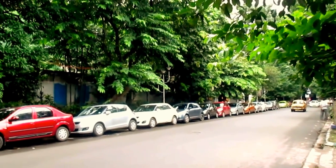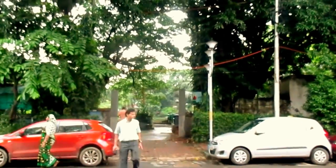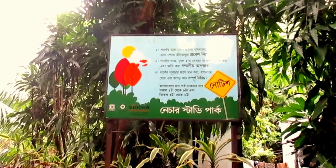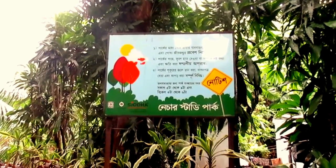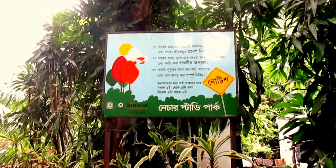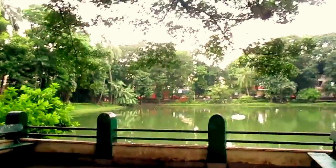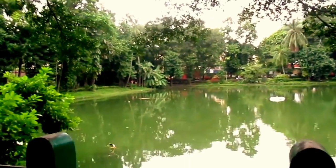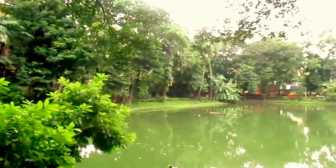This Sunday we are at the Loudon Street region of the Kolkata Metropolis, and it is over here exactly that the Nature Study Park is situated. Just at the entrance of the park we found a notice board. Over here it is written that the park remains open from 5 in the morning to 9 a.m. and in the evening the timing is from 3 p.m. to 6 p.m. You can see a raised platform, and from here we can find a pond, a big pond in fact. It's square in shape.